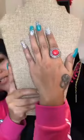This one is cute. Look at that. It's silver with the red. Gorgeous crackle. I love the detailing all around. It does have the thicker band on the back. It looks just like that. And look at how gorgeous.